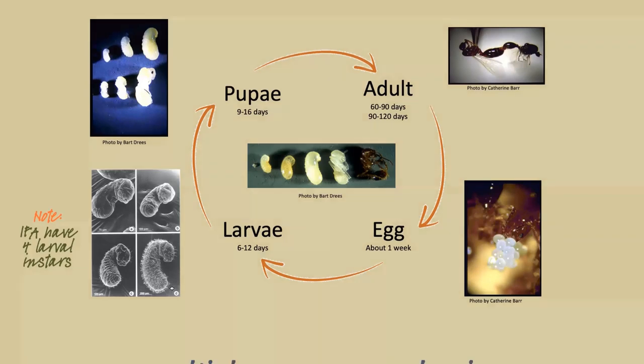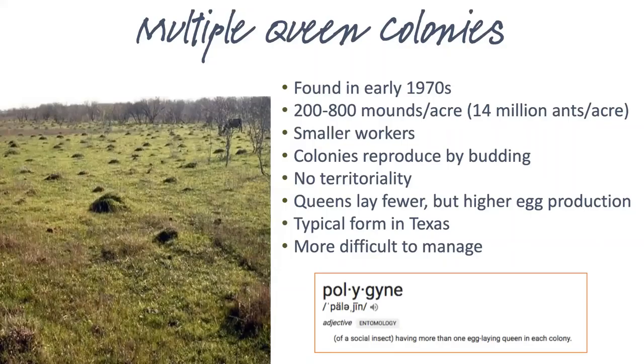We've got a couple of different situations going on when it comes to how many queens there are in a colony. This is mostly a problem in Texas. They have multiple queen colonies where they're having 200 to 800 mounds per acre. Overall, relative to single queen colonies, the workers tend to be smaller. The colonies reproduce by budding, they're not territorial, and therefore you don't have other fire ant colonies helping to keep populations in check. These queens are laying fewer eggs, but there's more egg production because there are more queens overall. This is a very difficult situation to manage. This picture is from Texas. Those are not cow patties. Those are fire ant mounds.